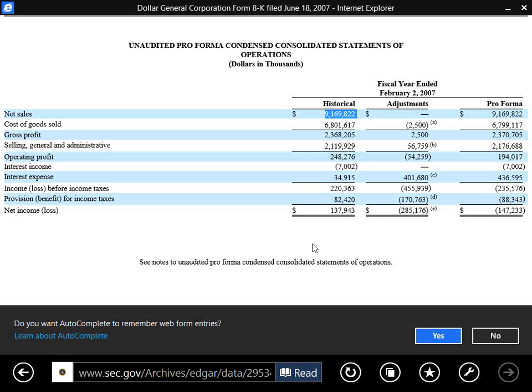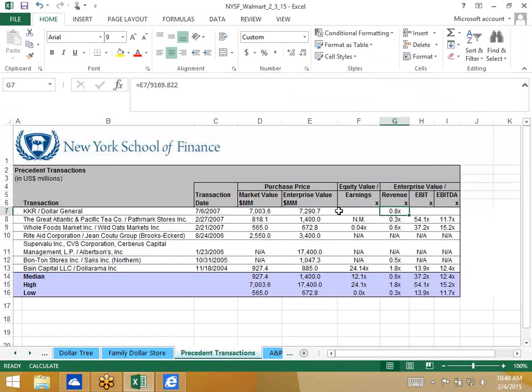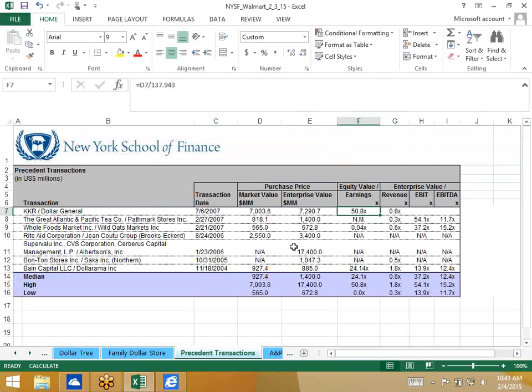Next, here's earnings, 137.943. So we'll do market value to earnings, which is 7003.6 divided by 137.943. Remember, we want to adjust for units. 137.943. Okay with that?